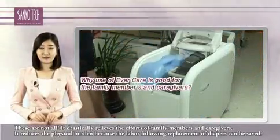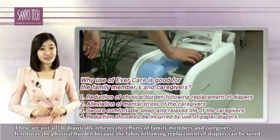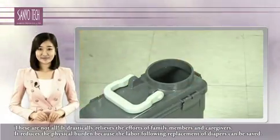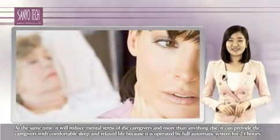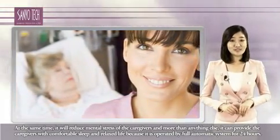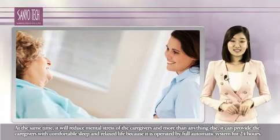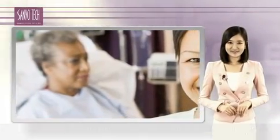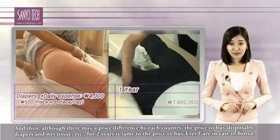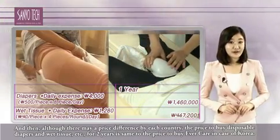These are not all. It drastically relieves the efforts of family members and caregivers. It reduces the physical burden because the labor following replacement of diapers can be saved. At the same time, it will reduce mental stress of caregivers more than anything else. It can provide the caregivers with comfortable sleep and relaxed life because it is operated by a full automatic system for 24 hours. And then, although there may be a price difference by each country, the price to buy disposable diapers and wet tissue, etc., for 2 years is the same price to buy Evercare in case of Korea.